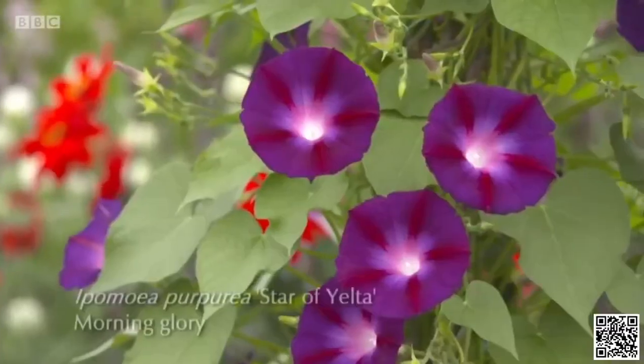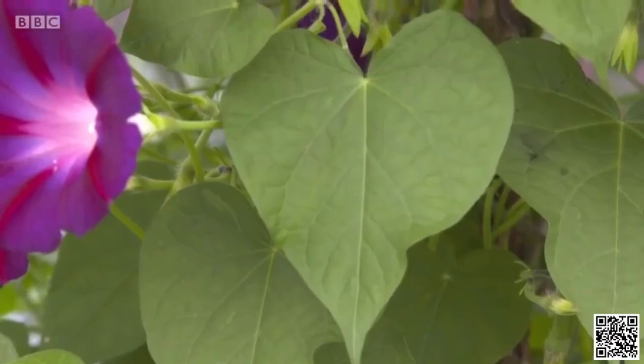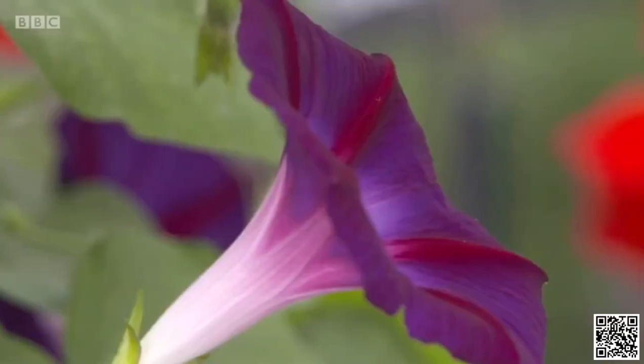This is Ipomoea, Star of Yalta. At first glimpse, you might associate it with bindweed. It's closely related, but bindweed's white and boring and a nuisance. This is just so rich and velvety, with these gorgeous purple trumpets. If you look even deeper into the flowers, there's dramatic dark red in there too.